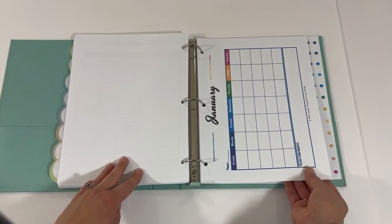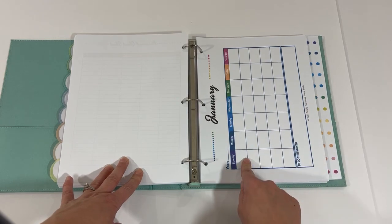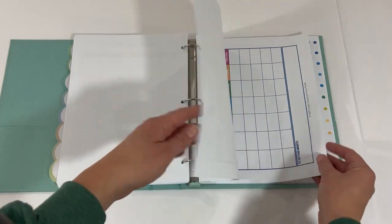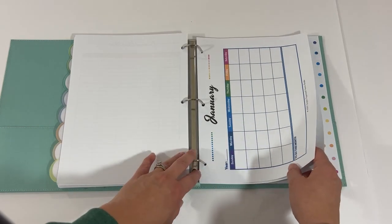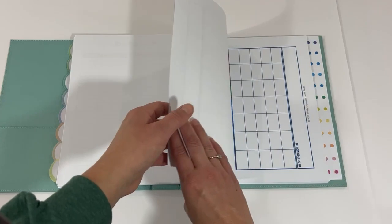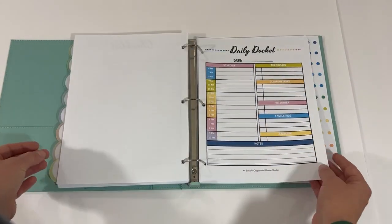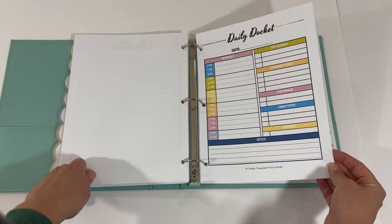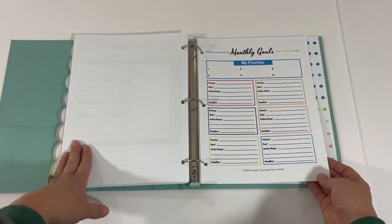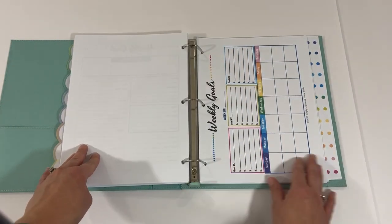There is a calendar for each month that is completely blank, so you can fill in the dates and then just have a place to jot things down. And it's blank for the year as well, so that way you guys can keep using this planner 2024, 2025, and beyond. There's just some basic checklists. There's a daily docket if you want to just plan your day out all in one page. There's monthly goal setting pages, and then there's weekly goals, kind of breaking them down.